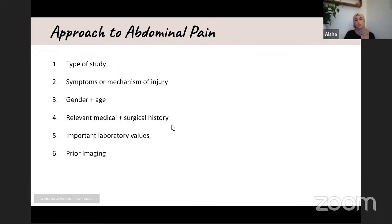Relevant medical and surgical history as well. This goes a long way, and we'll see an example of this in one of the cases that I'm presenting. Important lab values. Obviously, this is going to clue you into some things as well. Like if a patient has abdominal pain that's generalized and you don't really know where to look, if their lipase is elevated, that could clue you in to look at the pancreas. Maybe they have acute pancreatitis, or if they have blood in the urine, maybe they have a kidney stone. So look at that. Important lab values is something that we always check.